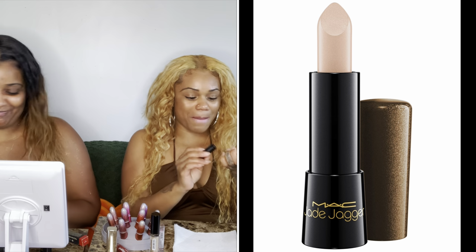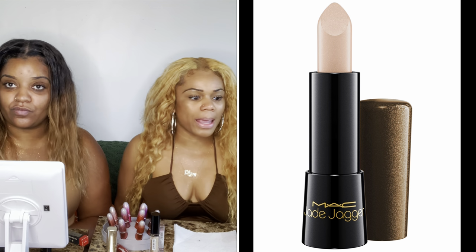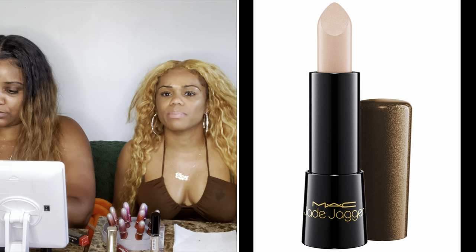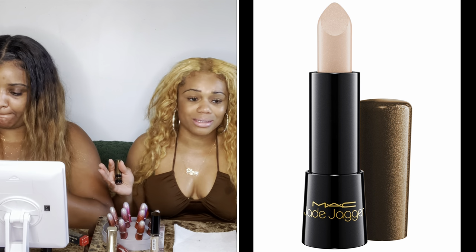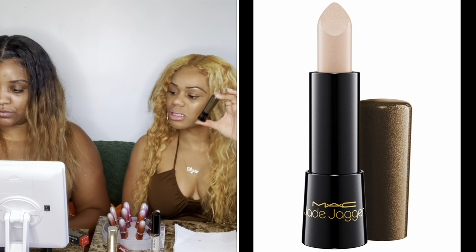Bubblegum gotta run for their money now. I like this. It's giving me silverish. It goes with the hair a little bit, you know, because I like loud shit. My hair's loud, the glitter's loud, everything is loud. Okay, so look, guys, tell me what you think.